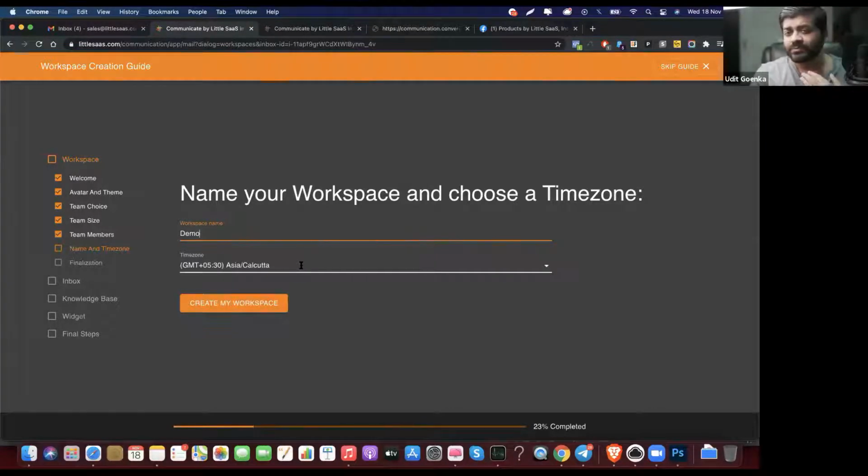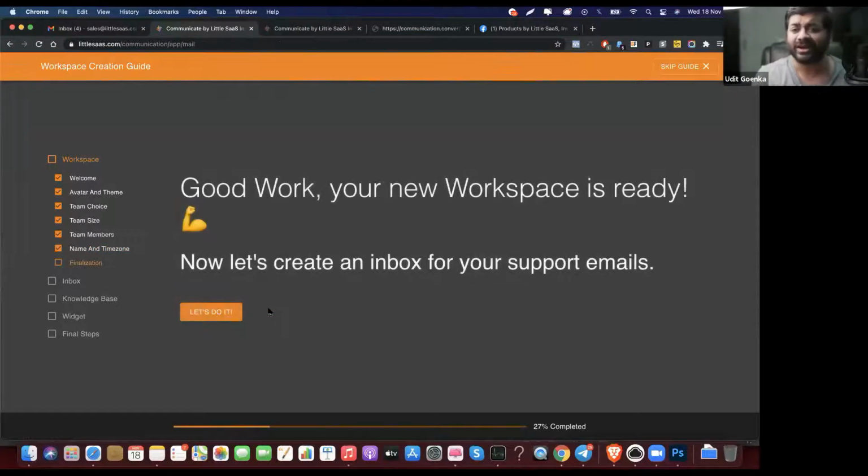For you, wherever you are located, our system communication will detect the time zone automatically based on your browser, and then it will reflect the time zone. Since I'm located in India right now, you can see the time zone of India has automatically been selected. And that's it. The workspace is created.